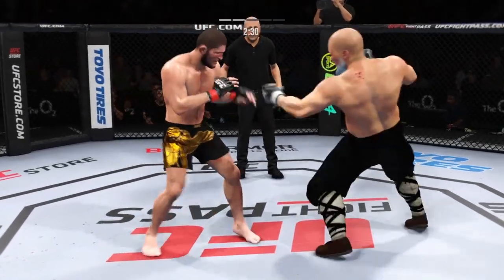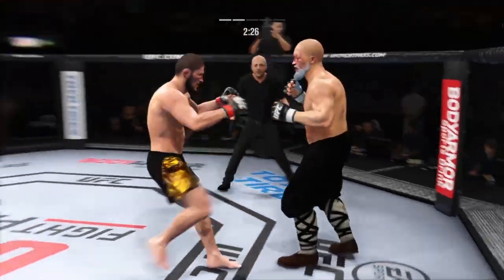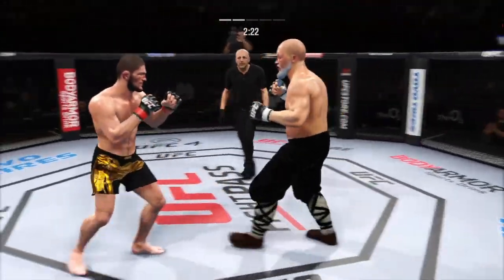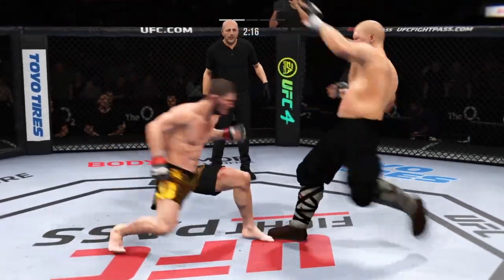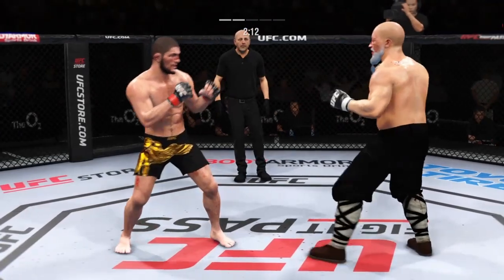Nice punch lands over the top. Body attack and it's blocked. Well, a really good second round for him thus far. After a somewhat lackluster first round, he has found the rhythm and found his striking range. Scary proposition for the opponent now here in round two.